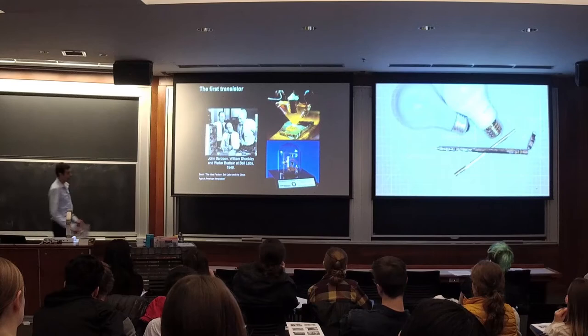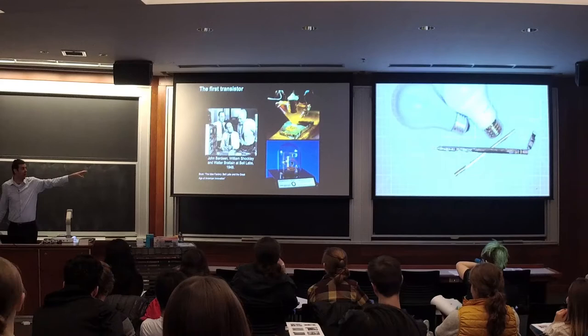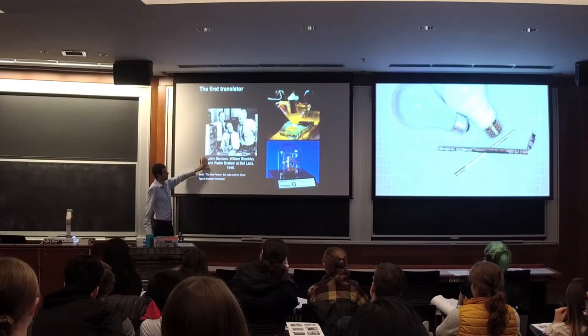There's a really, really great book called The Idea Factory, if you like the history of science and innovation, and it tells the story of this and a lot of other really cool things at that time. It also has a very strong connection to MIT, because a lot of the pioneering folks at Bell Labs were MIT grads, and there was very close collaboration between the two.